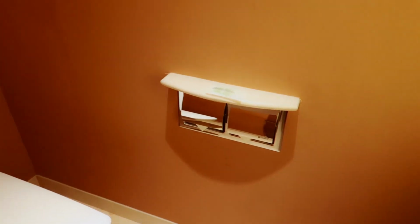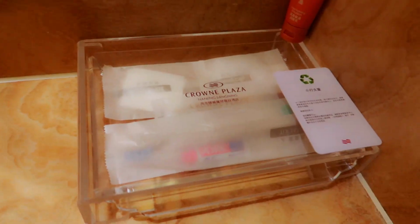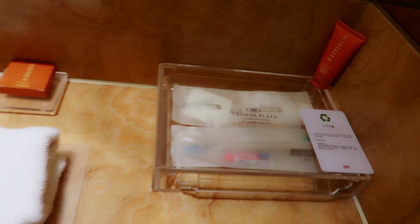And here, okay, let's start here on the left. On the left side is the toilet, and there's a phone, two sizes of tissue, and here's a sink and another mirror. And this door is sliding there. And here on the right side there's another sink with some toothbrush and some vanity clean and toilet paper.